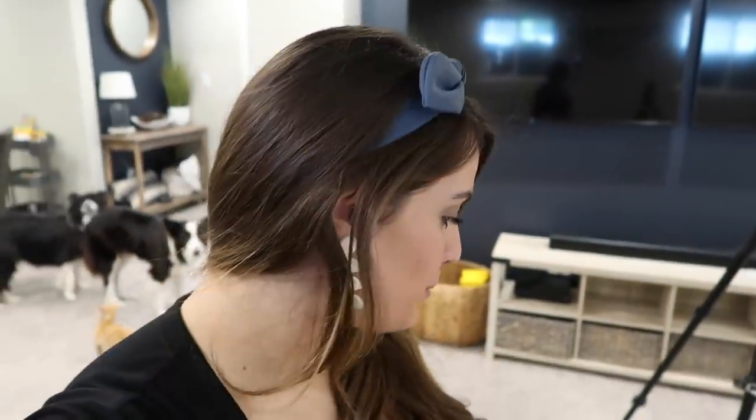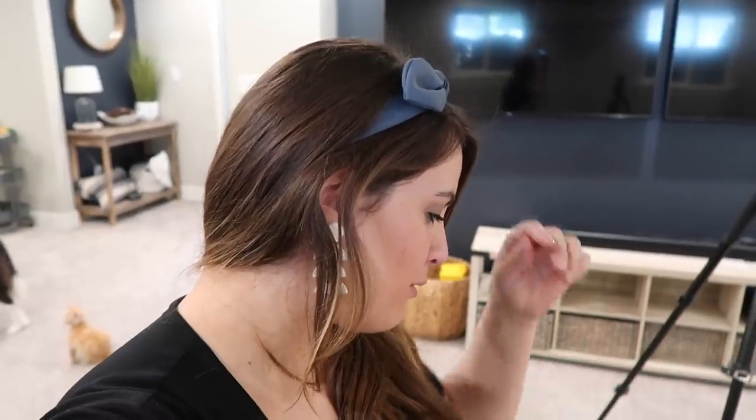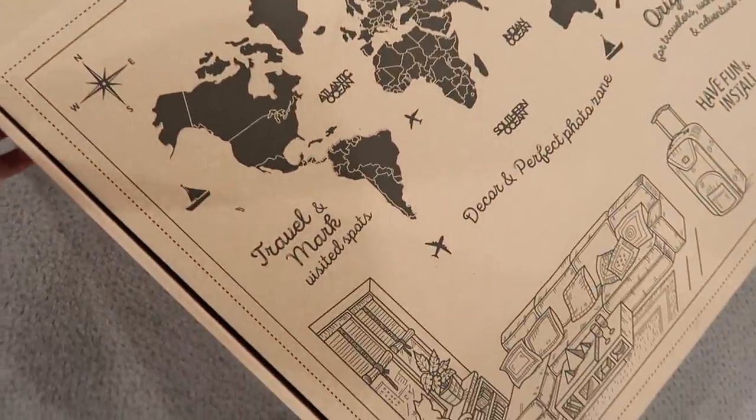Next on our list, we are going to tackle this big wall right here. So on Etsy, I ordered what's called a wooden travel map. I will link down below the one we got, and you can get different sizes, different colors. But I just thought this was something so unique to have in this space, and something that is still very neutral. I'll just show you guys, you will see it. It's super, super cool. So this is the box that it came in.